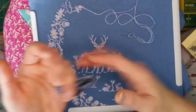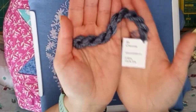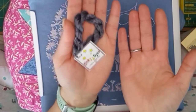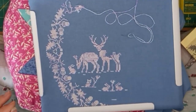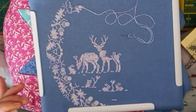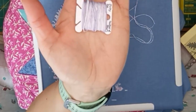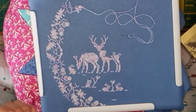So I might loop start with the charcoal one if I'm using 2 strands, because although it's variegated, it's choppy and mixed anyway, so it probably wouldn't matter. It probably wouldn't show. So I would loop start because I do like a loop start, but not on a super variegated thread. This one here, this mother of pearl, is super variegated, so I wouldn't do it on that one. Right.